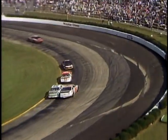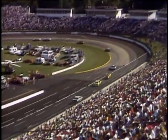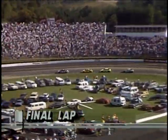And next time around, Harry will get the white flag. 1 more lap to go. Boy, the crowd is just waiting to explode. They're already shaking their fists and waving. Here's Gant with the white flag. 1 more lap to go for 51-year-old Harry Gant and his 4th consecutive Winston Cup win.